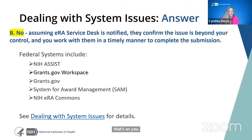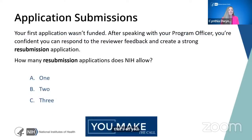Great. All right, let's move on. I love the emojis. This is great. I do too. See the reactions.